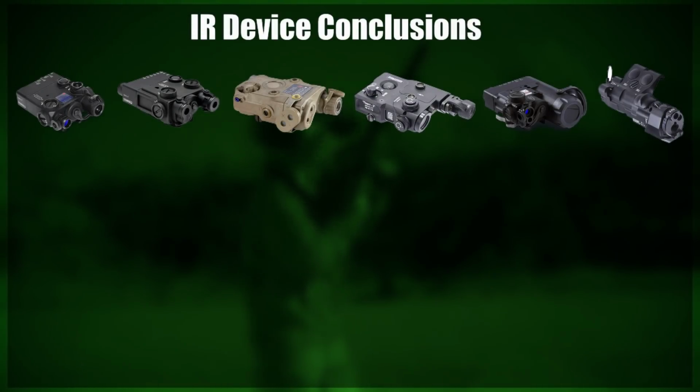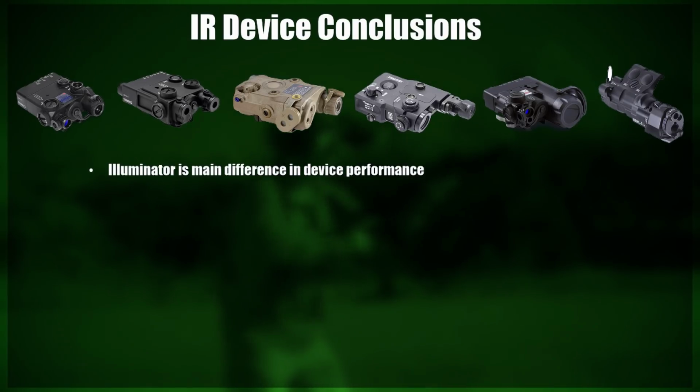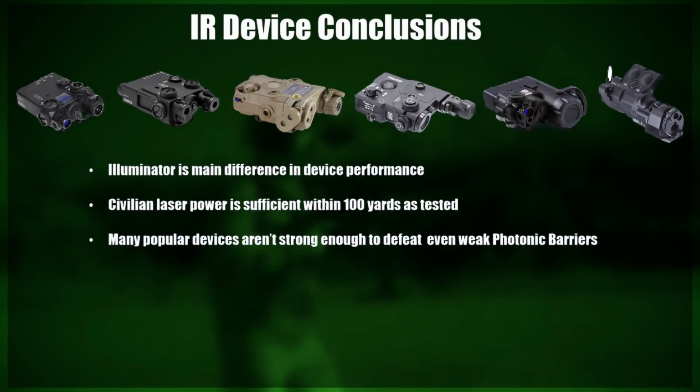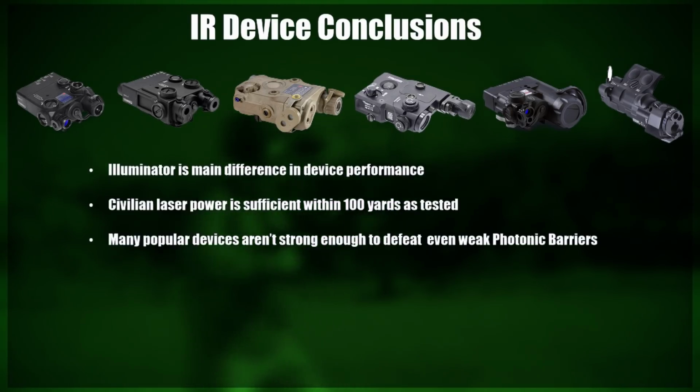The main difference between most commercial devices is the illuminator and not the laser. In fact, the civilian class lasers were more than acceptable and were not the limiting factor per our analysis. The full power lasers were absolutely overkill within the 100-meter bay we worked in for this test. With respect to the illuminators, some of the most popular devices are frankly ineffective for anything outside 25 meters.